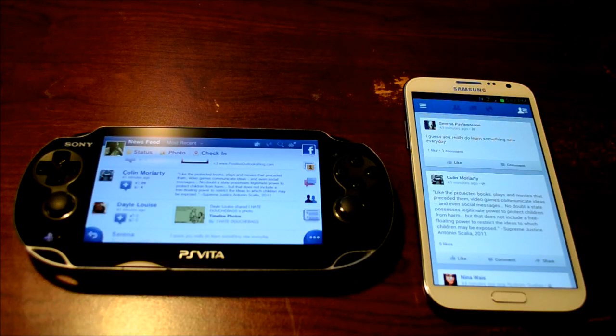The Vita has had its Facebook application for nearly a year now, and it has been waiting to be compared to something. As Nintendo will likely never strive to get Facebook support on the 3DS, this comparison will be between the Vita and the Samsung Galaxy Note 2.